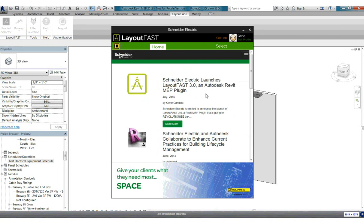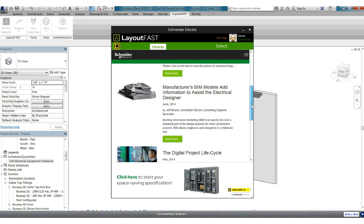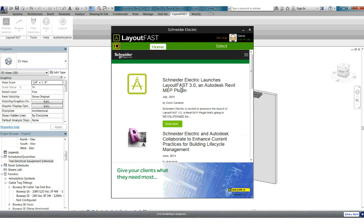Next is our home button, which we're going to change to news, basically our blog page, and you can read about what's coming up in the new versions of Revit. This is when we launched Revit 3.0. So this is going to be a way for us to communicate with you, telling you what's coming up and other information about LayoutFAST.